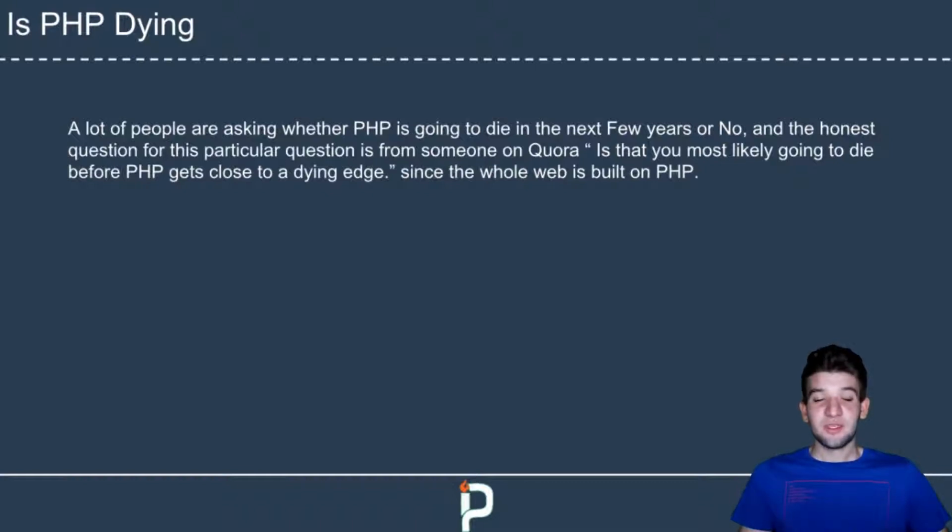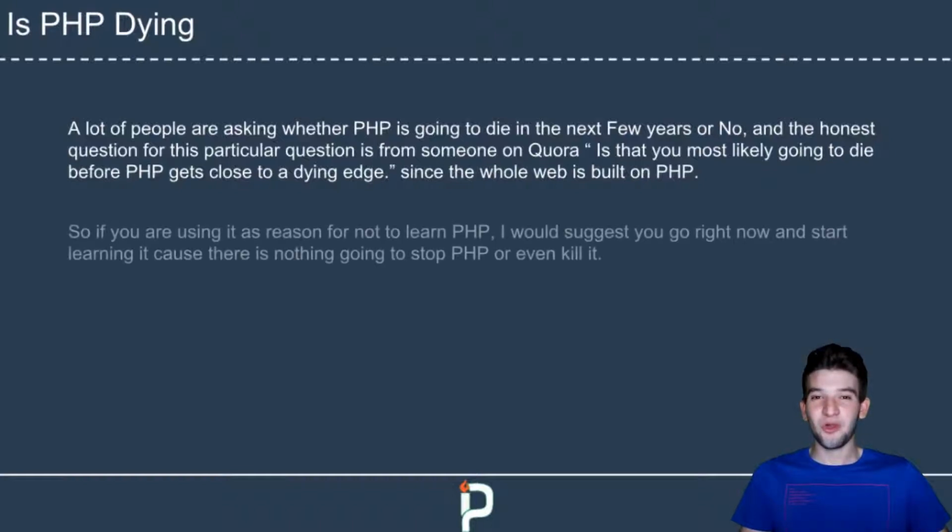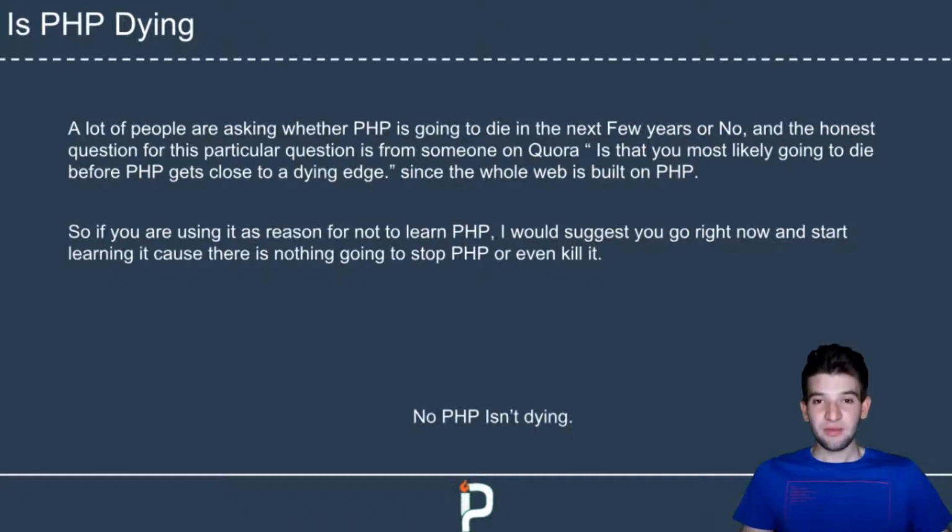It's not going to be dying, especially in 2018, not even in 10 years or 15 years, because the whole websites on the internet right now are being powered by PHP. So yeah, the whole web is built on top of PHP. If you haven't learned PHP yet, I would suggest you go right now and start learning it, because there's nothing going to stop PHP, or kill it, or stop other people from learning it, or kill it completely from the web. This is kind of impossible. So the final answer for this is no, PHP is not dying.